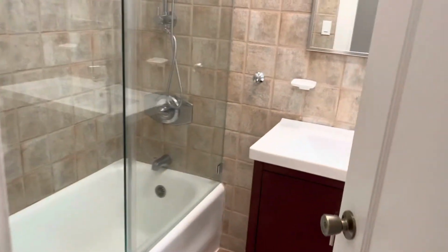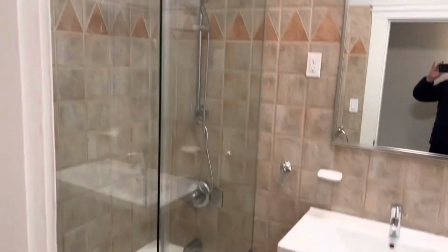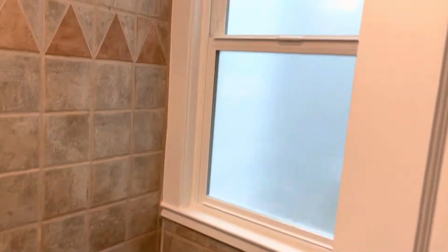It's very nice. Back out to the hall, come to the bathroom, which was remodeled recently. And it's quite beautiful. Again, the bathroom has a window too. This double pane window.